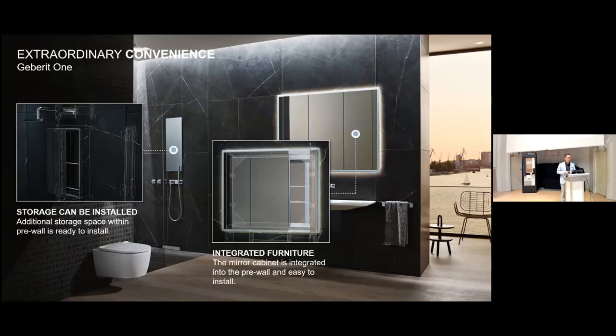And also in terms of the shower, there's a mirror, and also a recessed area for you to put your shampoo and everything behind it.